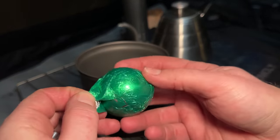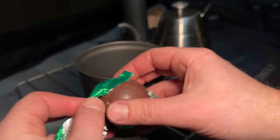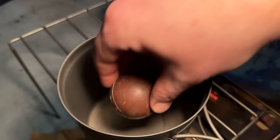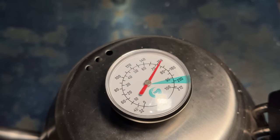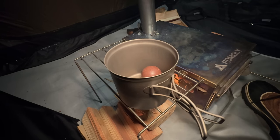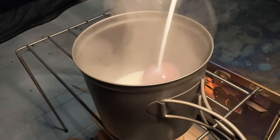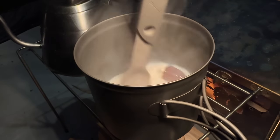Nice looking little hot chocolate ball there. We'll just unwrap that thing. Thinking about putting this in the coffee. That would be good too, but redemption. Okay, nice and hot. See that thing melt? Come on, melt. All right, we're gonna have chocolate milk now.